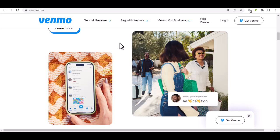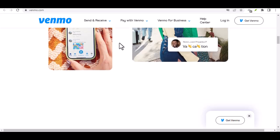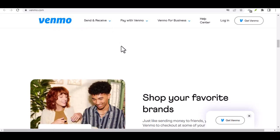Here's how it works. Open the Venmo app and navigate to the beautiful you, your profile picture in the glorious Me tab. Look for the magic button. It might say Manage Balance or Transfer Money depending on your app version. Click on that and unleash the financial freedom. You'll be presented with a glorious choice, Transfer to Bank. This is the moment you've been waiting for.